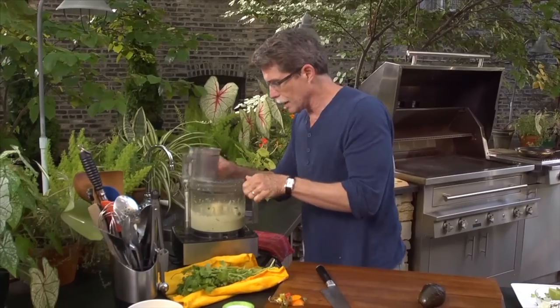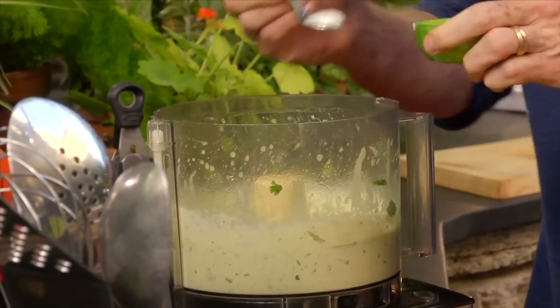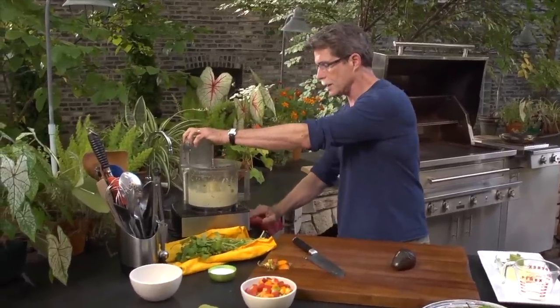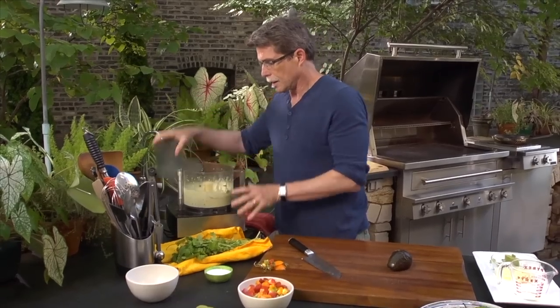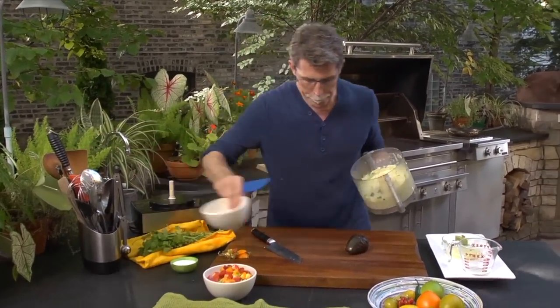And that's looking really delicious. I'm gonna season it with a little salt, a few pulses, and mix in the salt. And then I'm gonna scrape that into a bowl.